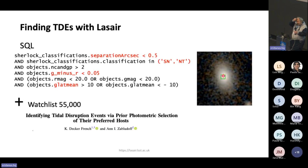Let's see, here's how to find tidal disruption events with Lasair. This is a bit of SQL. Is that okay to show a bit of actual code? It's all right, isn't it?